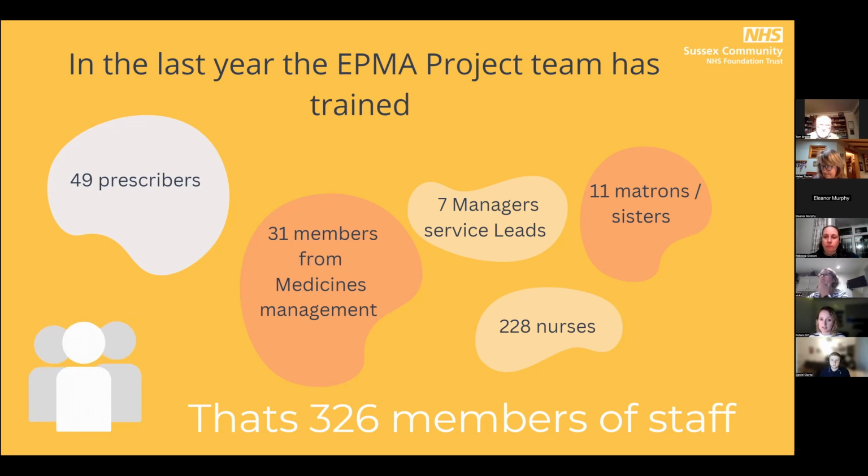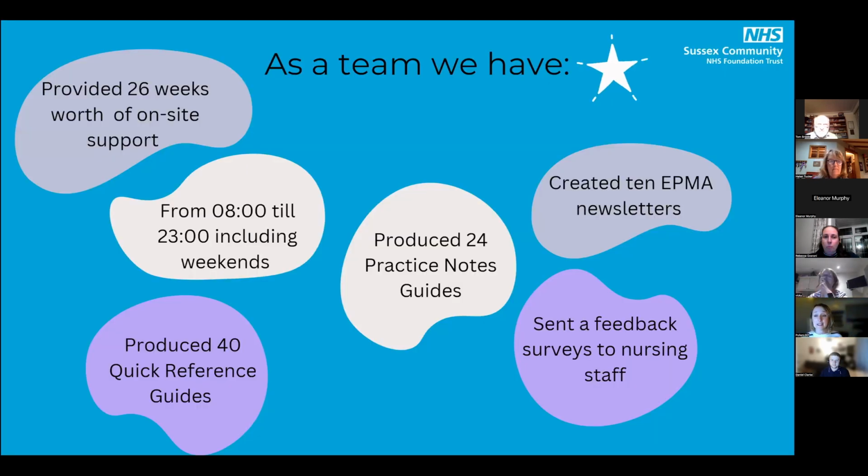Again, being a community trust, we've got to do that on that rolling programme. So those numbers, we haven't updated this slide for a while, it's probably a lot higher. And then as a team, during that rollout period, we provided 26 weeks' worth of on-site support. As Rebecca said, our floor walkers were there from 8 o'clock in the morning till 11 o'clock at night, including weekends.